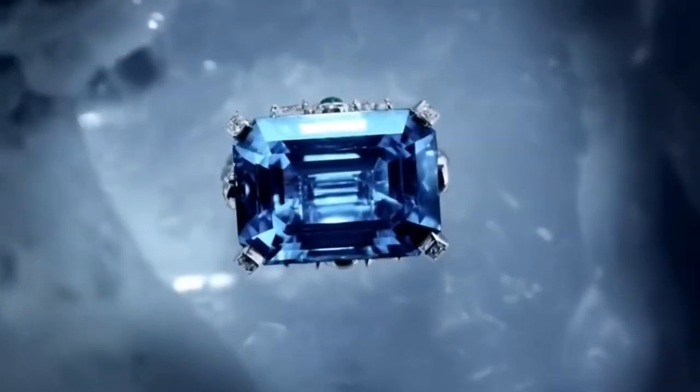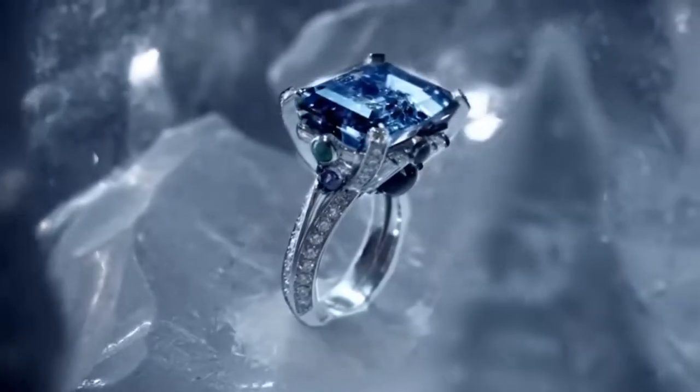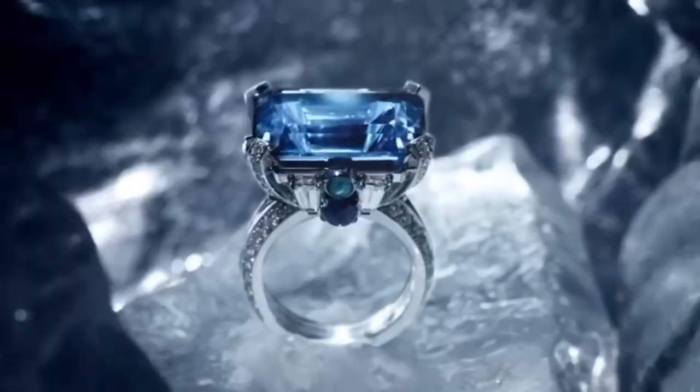Included in the collection is the remarkable blue diamond ring surrounded by cushion white diamonds, with an emerald on its side as a complement, which makes it stunning and remarkable.